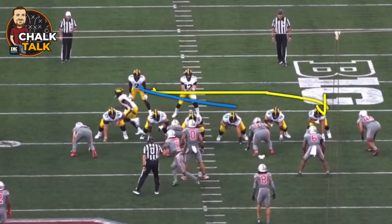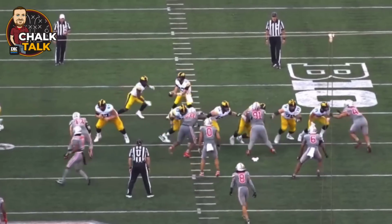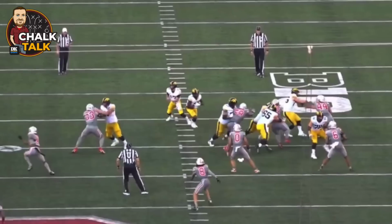Wide zone, you'd be going right there. And then let me get a third color here. Go green. And then mid zone, you're attacking there. So looking at all that, this does read more like a mid-zone run.